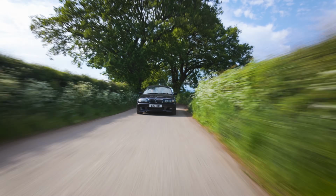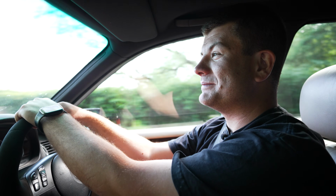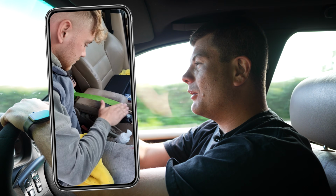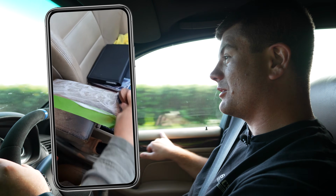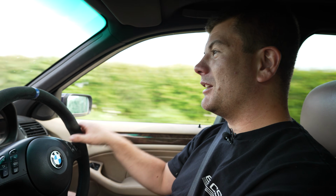Do you remember, Rory, the day that you bought this car from me? I do. I pulled up and there was this car that looked like the most disgusting E46 that I'd ever seen. So grim. This door card here was literally black. It was so dirty in this car, it was vile. That was a couple of years ago now, wasn't it, Rory? Yeah, and now it's had a lot of work put into it. You've put a lot of work into it. It's been on a proper journey with you, hasn't it?